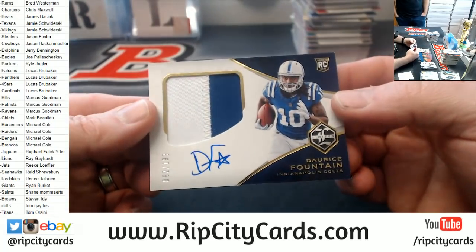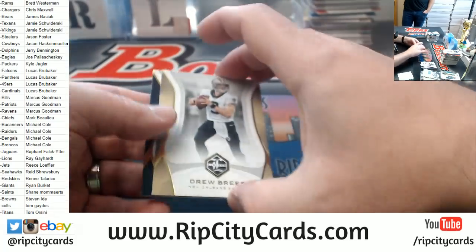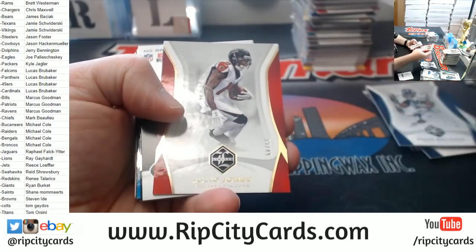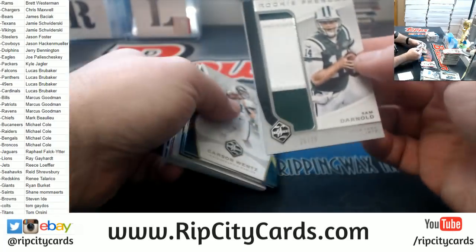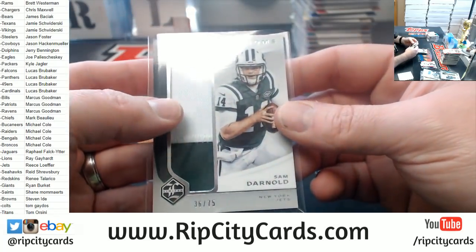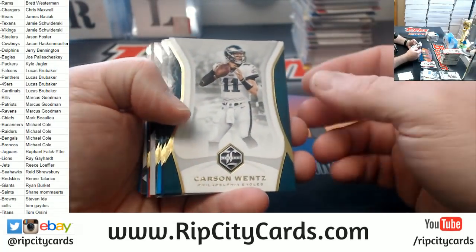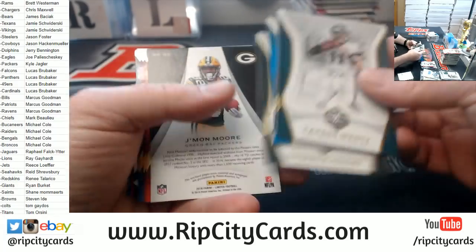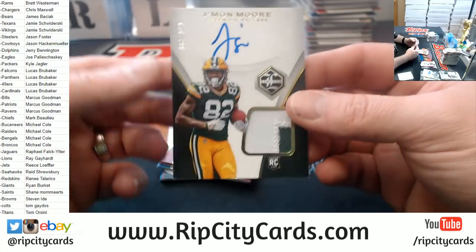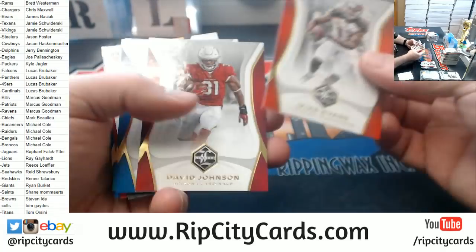And Doris Fountain, jumbo two color, 199 for the Colts. Julio Jones, 49. Hey, more swatchery for Darnold. Still hunting the ink. 75, two nice color this time. Dude, nice patches in these, huh? Yeah, the only weird one was we had a low numbered auto that was a single color, but the ones like 299 are all multicolor fanciness. Jamon Moore, two color to 199. I like it. It's pretty stuff.